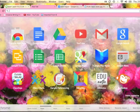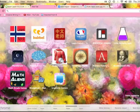So next thing is Google Chrome. Have a look at these apps. If you've got Google Chrome, you can watch my other tutorial about how to download them. You can see I've got a few languages saved. When you click them, it will go straight to a link. So, jeg lærer norsk, det er litt vanskelig. I'm learning Norwegian, it's very difficult.